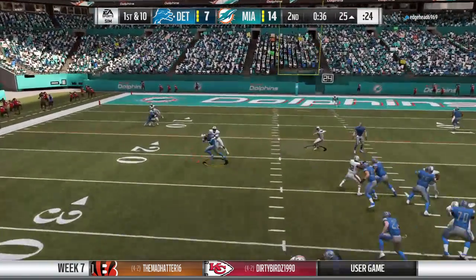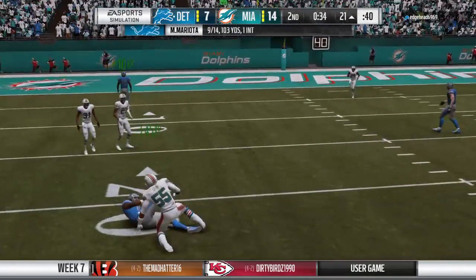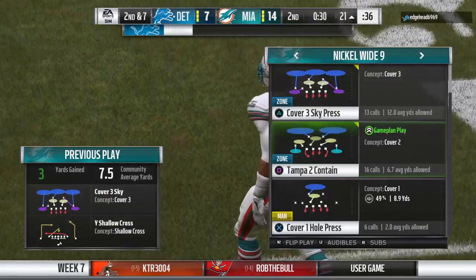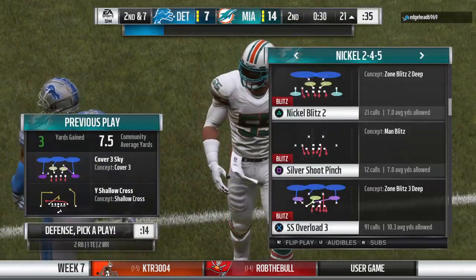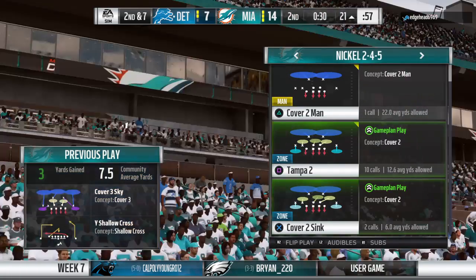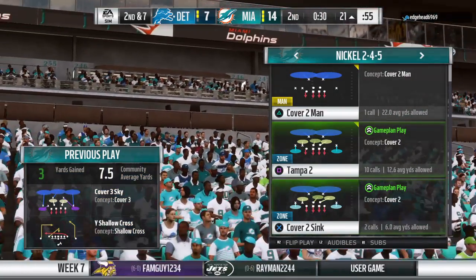Mariota now to throw on 1st down. And he'll be brought down at the 21, just shy of the 20 in the red zone. The completion good for 3, and it's 2nd down. Brandon, perfect defense in this situation would have meant that there was an incompletion. They would have picked it off. Okay, so they gave up the completion.